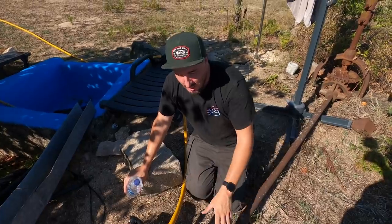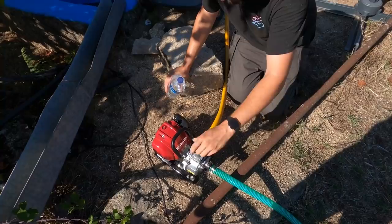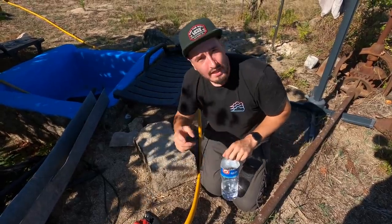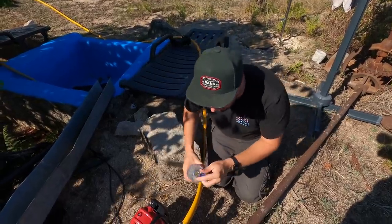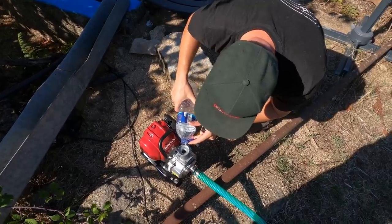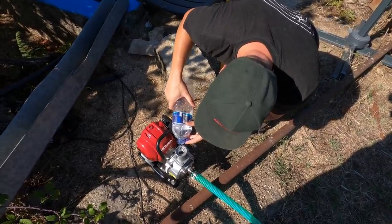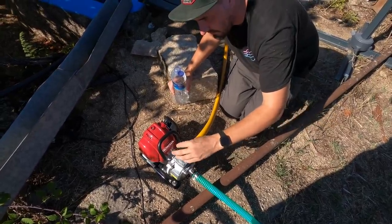So I've already primed the hose pipe going into the well, and I'm gonna open this up and prime the actual pump. Priming is basically filling the pump with water, because you don't want to suck air, you want to suck water. If you suck air, you can damage the pump. I'm just going to pour that in there till it's all the way to the top. There we go. Primed and ready to go.